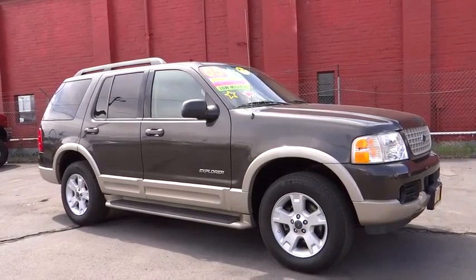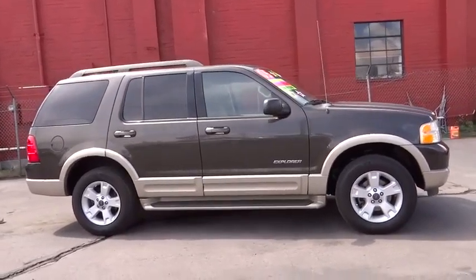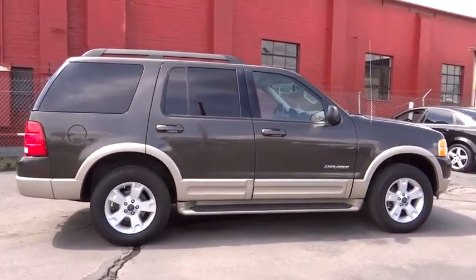The 2005 Explorer. You've got a lot of capabilities to call on in a Ford Explorer. Don't underestimate your choices, and it is priced below $15,000. This vehicle has less than 90,000 miles.